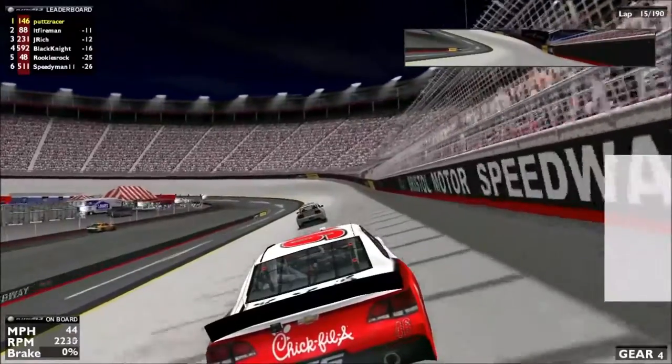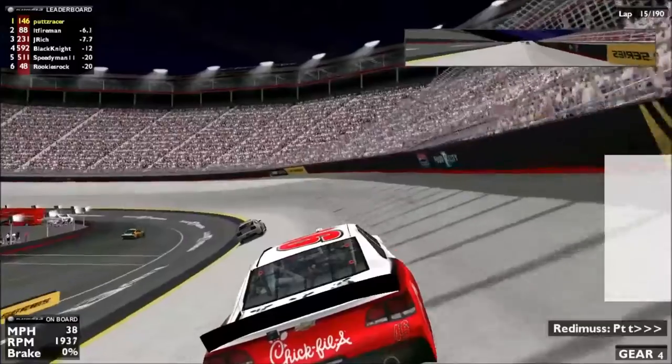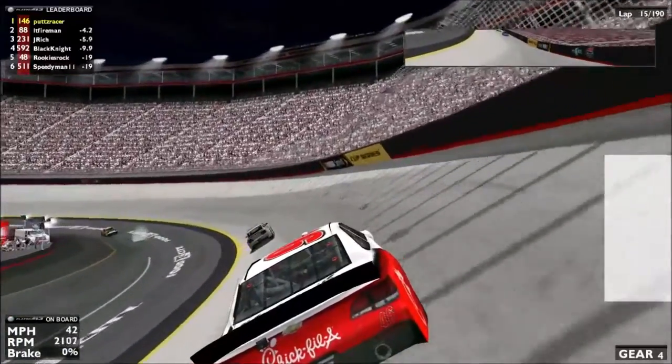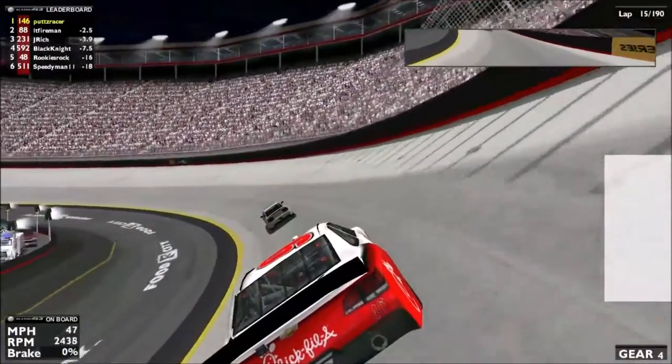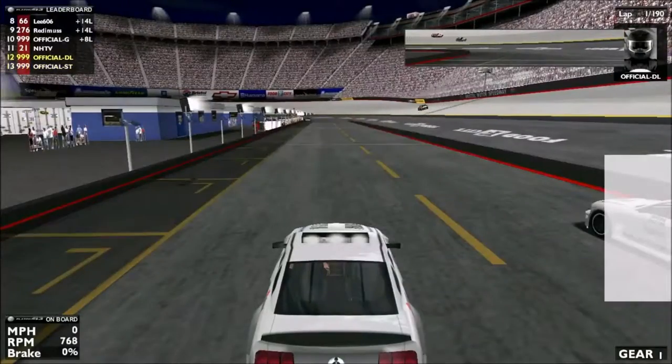ARL Patch Cup Series tonight at Bristol Motor Speedway. I felt the tap. This is one of my favorite half-mile racetracks. High-banked, a lot of speed, a lot of excitement, a lot of racing, that's for sure.